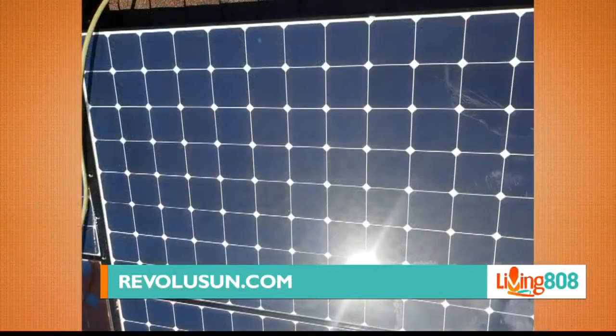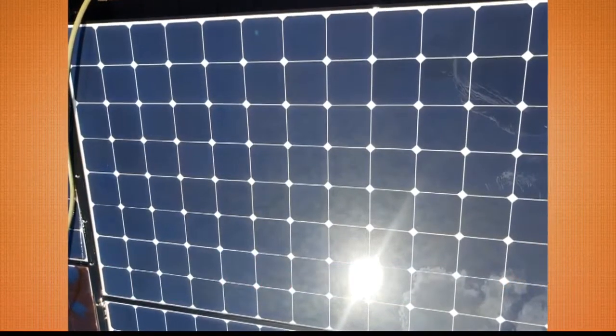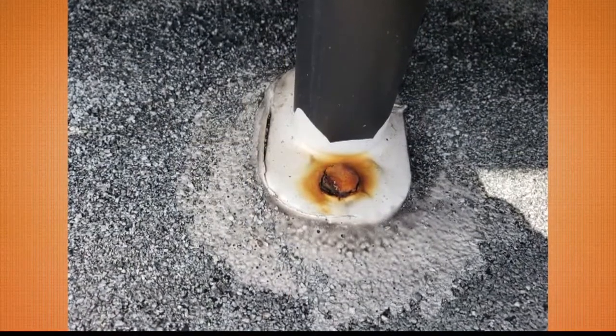Also, sometimes when the warranty is coming up on the original contractor, they'll have us come out and do an inspection and just make sure their roof penetrations are properly sealed and everything is in tip-top condition. So we're happy to, give us a call. We'll come out and service anybody's system.